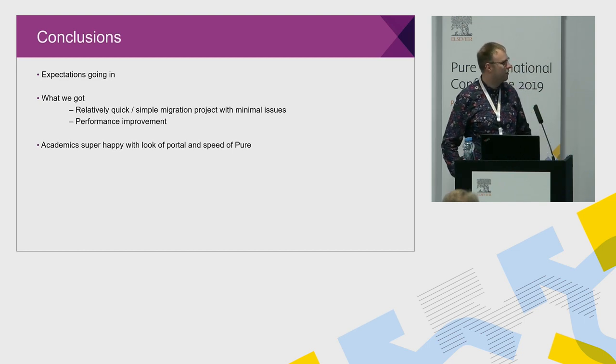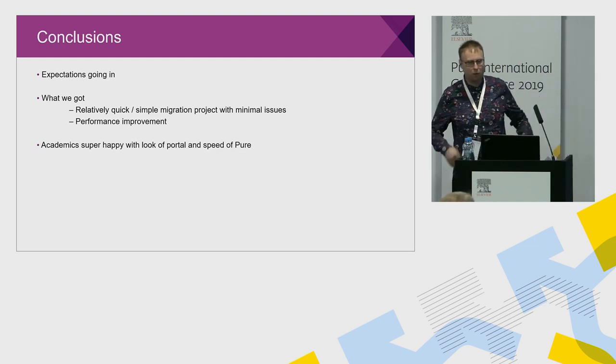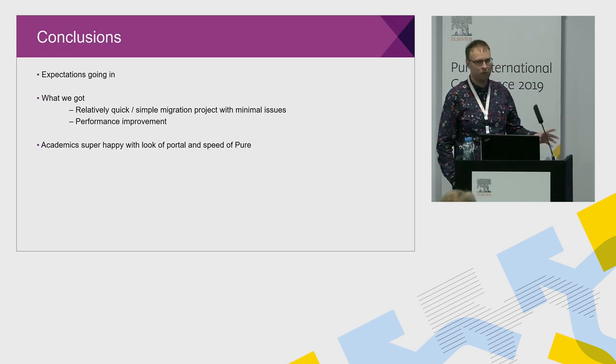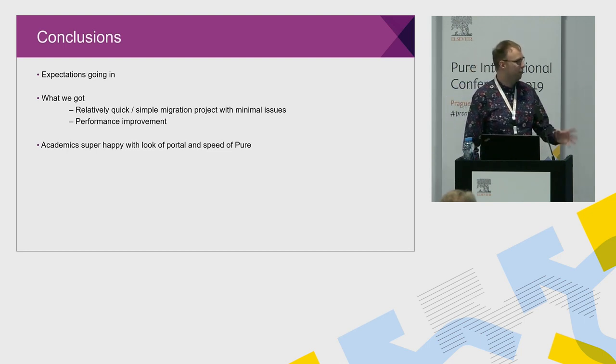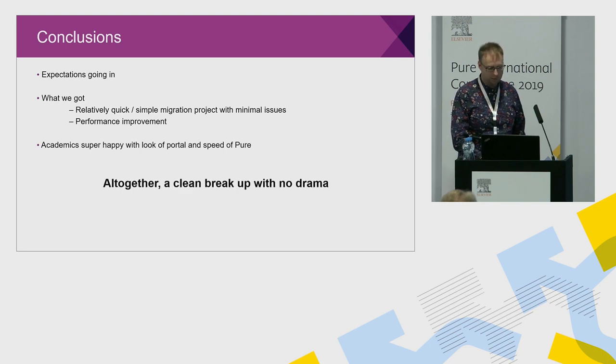Expectations going in: I knew we were going to have a performance boost, but I was really impressed by just how smoothly the system was running, the ref module as well. I was initially skeptical about doing the Pure Portal project at the same time, but that actually turned out to be so easy. It's like doing the migration and the Pure Portal together, really. The portal is no additional effort if you've got good data already for your people in the system. Minimal issues. Academics are very happy with the look of the new portal as well.